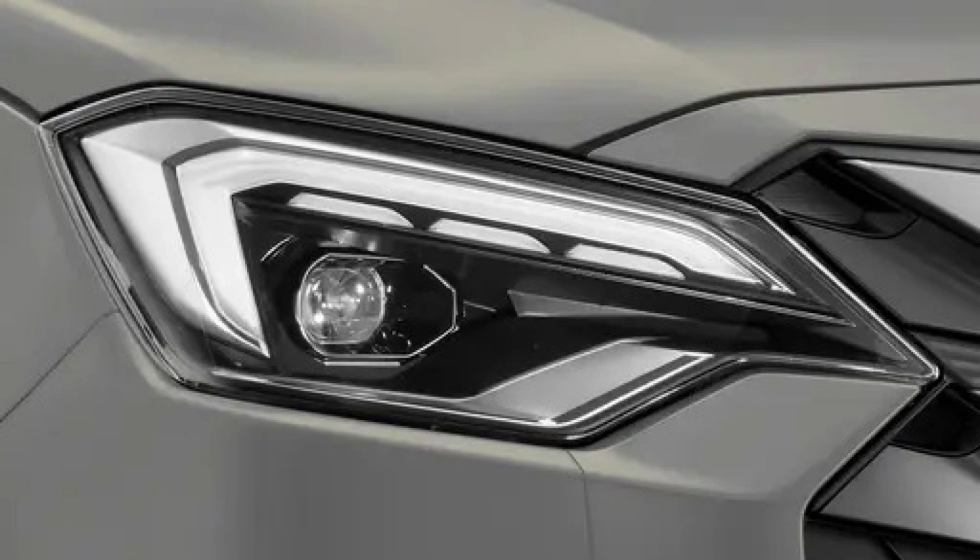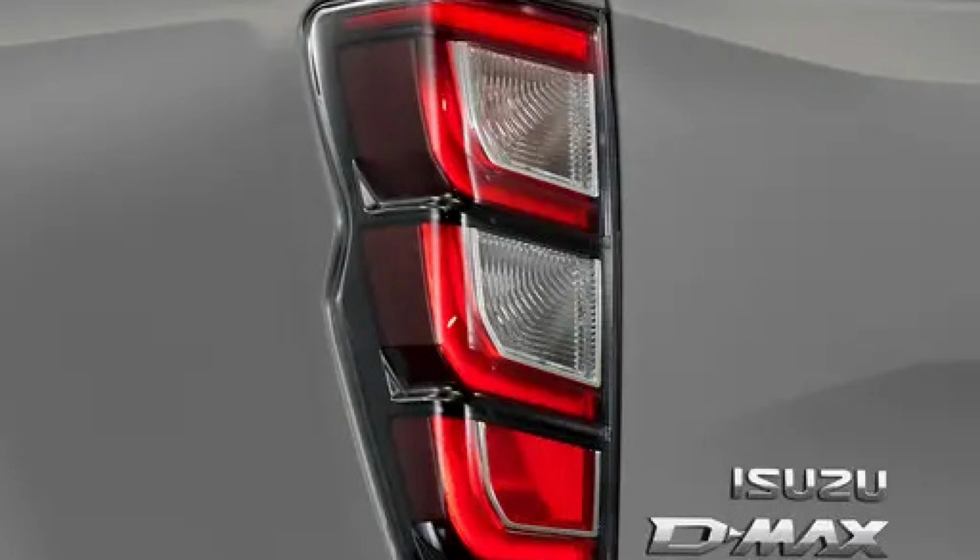The vehicle's triple armor LED taillights add a fierce, distinctive, and unique touch to its rear design. These taillights stand out with their powerful lighting effect, contributing to the vehicle's bold and aggressive stance. The combination of advanced LED technology and eye-catching design elements ensures that the vehicle makes a strong impression wherever it goes.